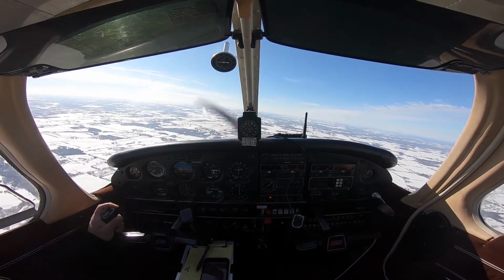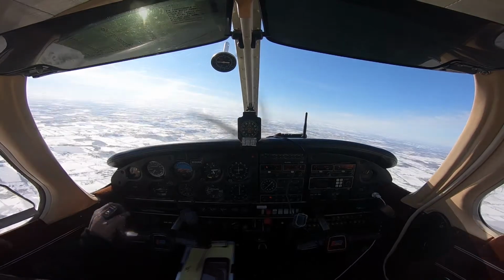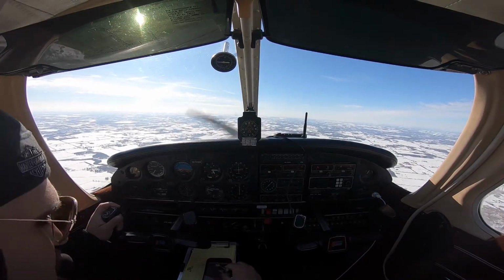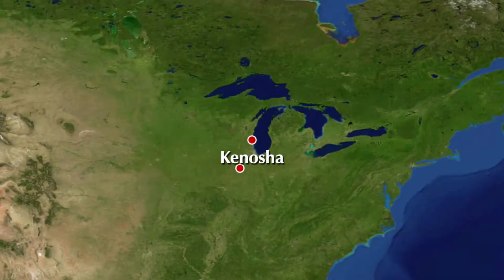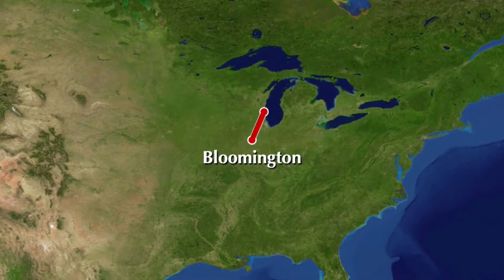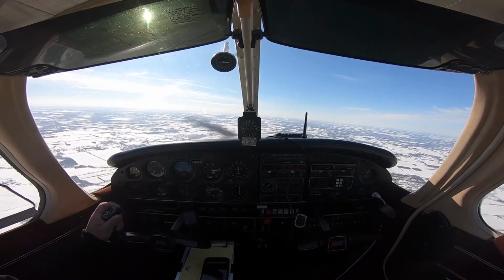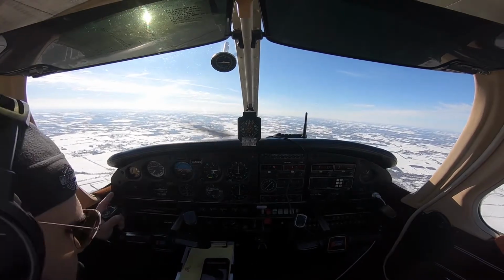Milwaukee approach, November 4309 Xray with a request. 09 Xray, Milwaukee approach, request. Milwaukee approach, 09 Xray, currently about 7 nautical miles northwest of Kenosha. Would like to request VFR flight following to Bloomington. That is Kilo Bravo Mike India at 4500, and we are a Piper 28161.